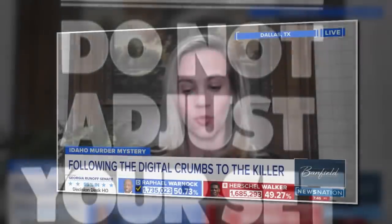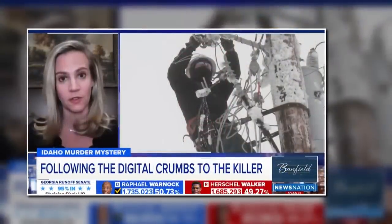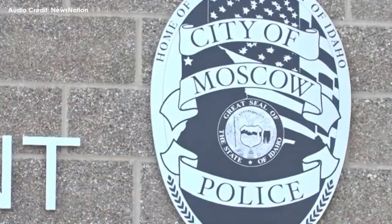Because rather than really just looking at one cell phone tower, it's really geolocating the data for multiple cell phone towers, which does give a more accurate location of someone. However, it's very, very new.